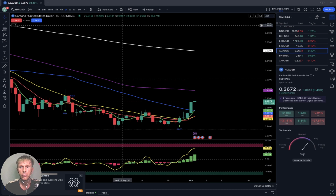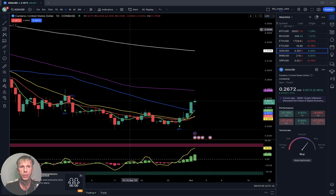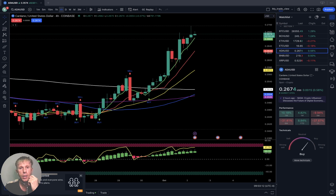ADA Cardano plus 0.5%. Plus half percent positive daily time frame, bullish trend. MA 5 did bullish crossover over 50. All bullish. 4 hours time frame, bullish trend, definitely wants to have some correction. Some bearish divergences on RSI. RSI very close to overbought territory, bullish trend.